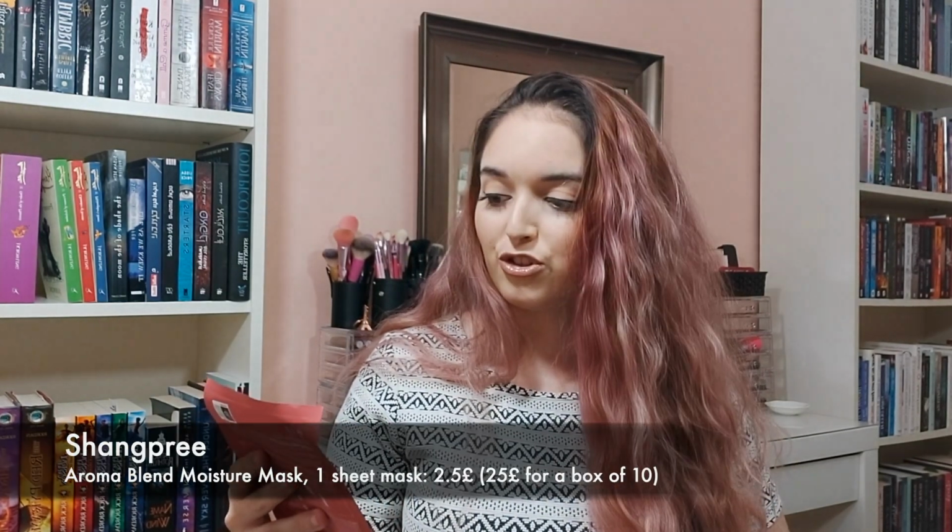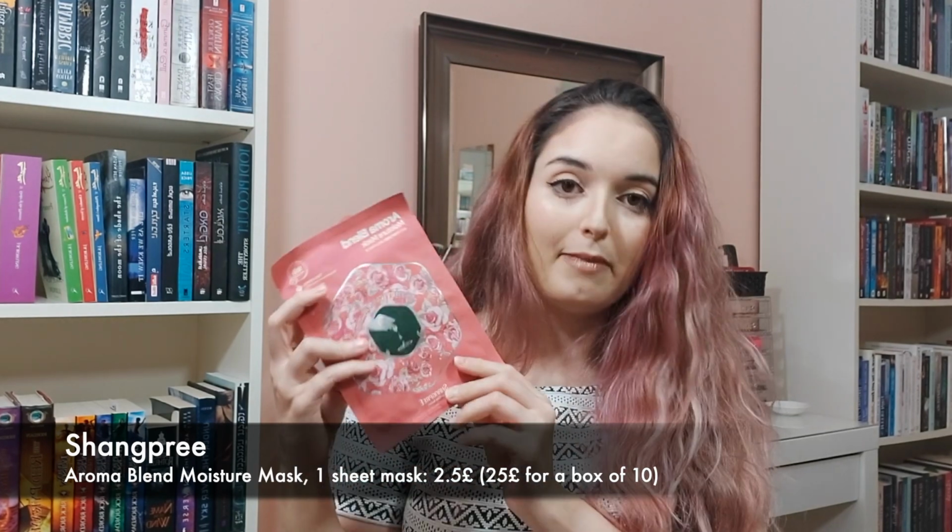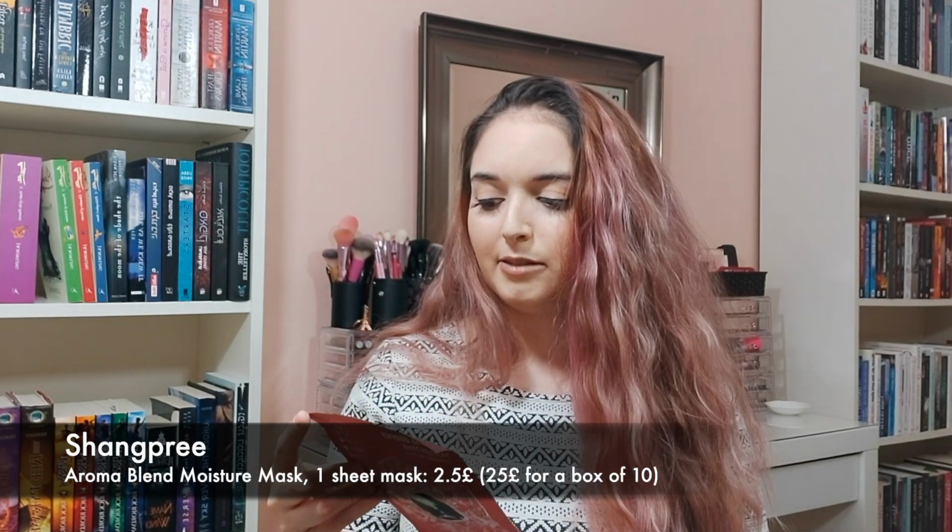So last but not least, we have this Aroma Blend Moisture Mask. So this is a sheet mask, and it is from a company named Shankpri. I think this is how you pronounce it. It looks like it's probably Korean. Yeah, made in Korea. So it should be nice. Their skincare is usually amazing, and it feels really thick and like full of product, so that is awesome.